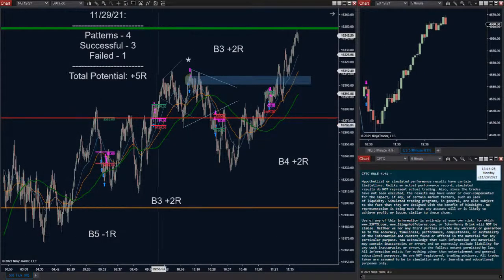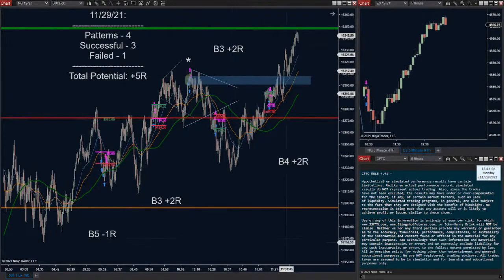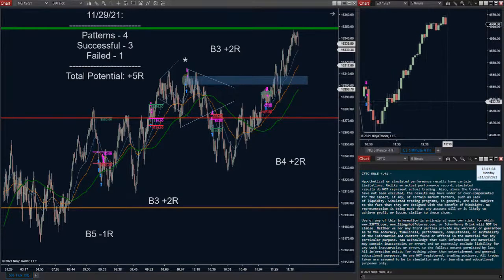The continuation followed up after that for the 2R. This is that squeeze play that we were talking about, as well as the continuation to the downside and the squeeze back to the upside. So, I mean, pretty straightforward, and the S&P also did have a couple scalping opportunities.